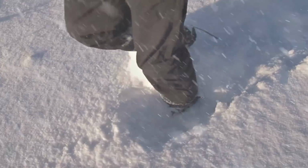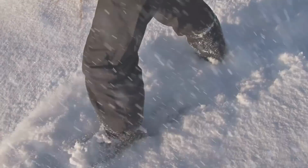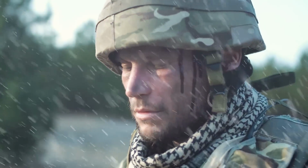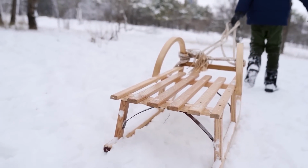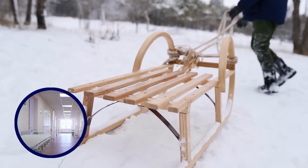Locals immediately embarked on a rescue mission, trudging through snow for hours before they encountered the survivors, several of whom were seriously injured. Using toboggans, they made numerous trips up and down the mountain to transport the men to safety.